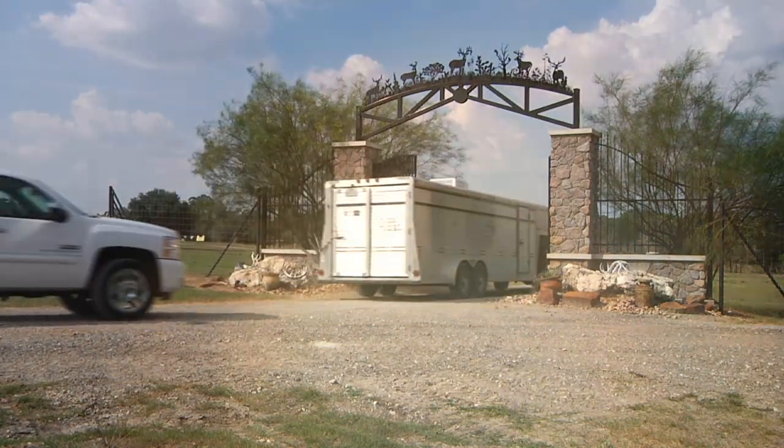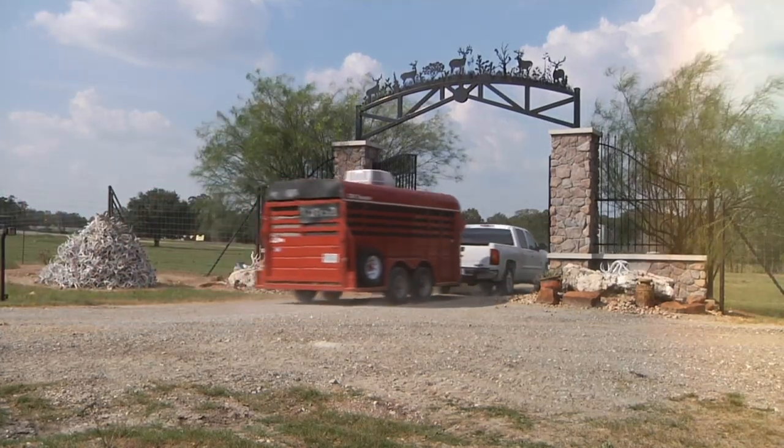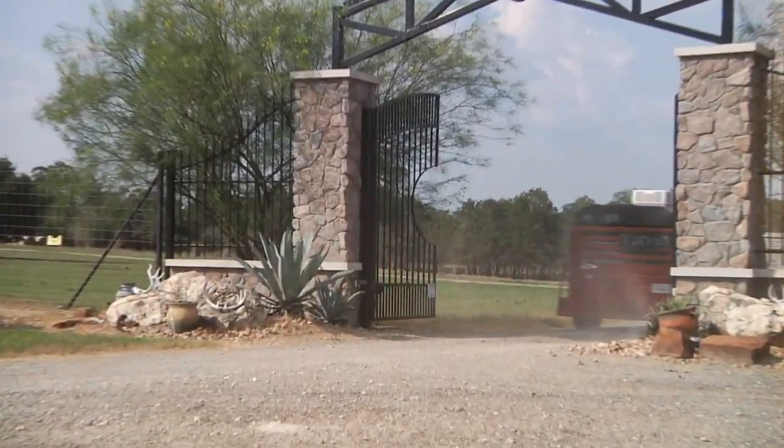Well, today is a very special day. We are stocking another ranch here in Texas with some deer. Now that's a special day because the deer are leaving the ranch going to another place. It's been a wonderful thing because we've been able to watch them grow up. My name is Chris Mettner.